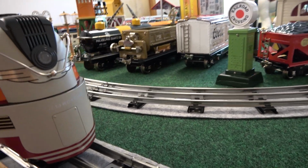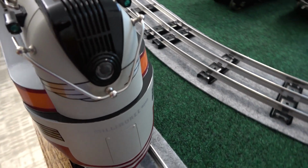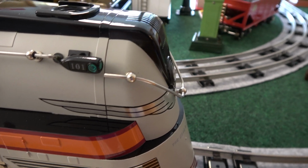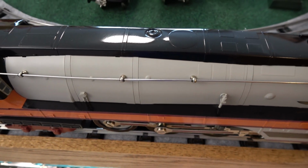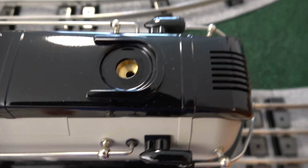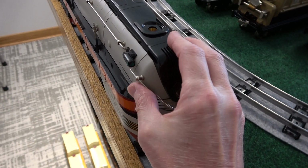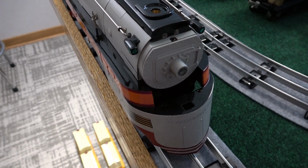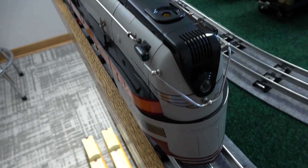It does have a working headlight on the front of it, and it also has working marker lights and number boards right here. So these all light up when it's running. Of course, you've got the rails down here, which is the antenna for the TMCC. It's got a smoke unit on it, with a little brass cup there where that loads into it. And the front actually comes off here on the Hiawatha. This is just magnetic, so that you can change the light. This little screw comes out and stuff like that. But this is all heavy die cast, all magnetic.